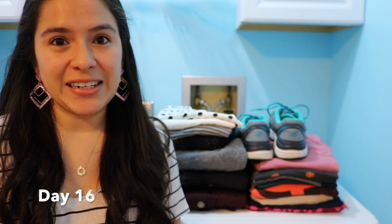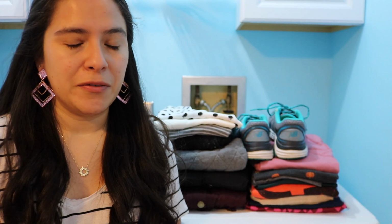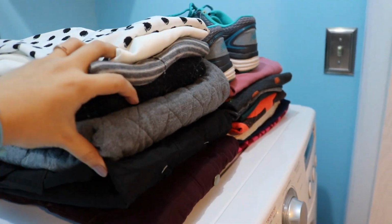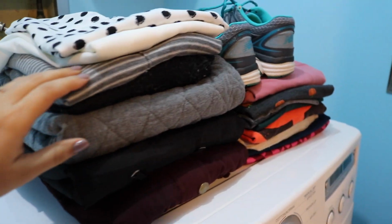For day 16, I have 15 pieces of clothing and 1 pair of shoes, which is crazy because I literally did a wardrobe declutter using the KonMari method about 4 weeks ago. So the fact that I found all these items that I was willing to let go of because I wasn't going to wear or I didn't actually like them just goes to show you how beneficial doing these decluttering activities actually is.